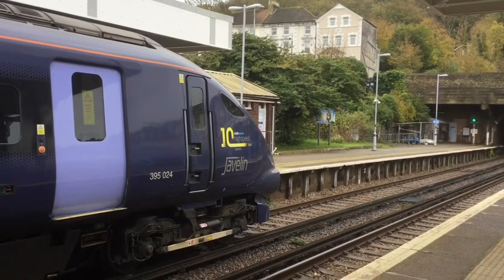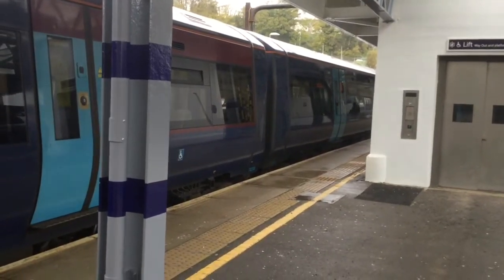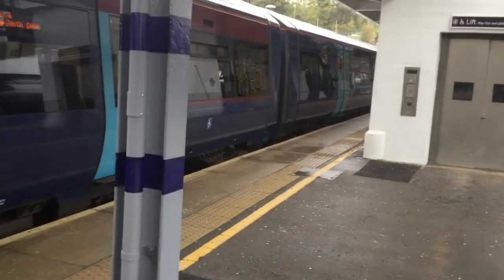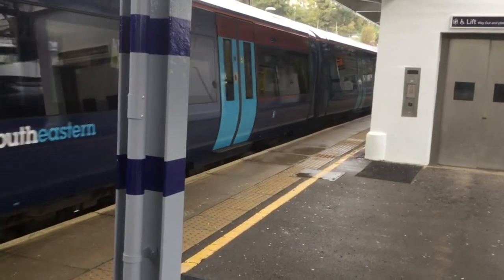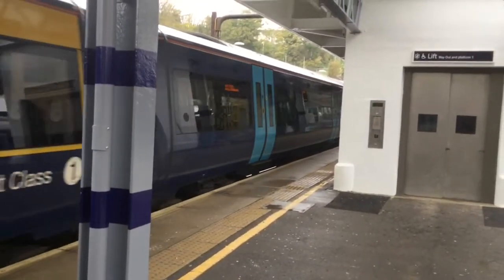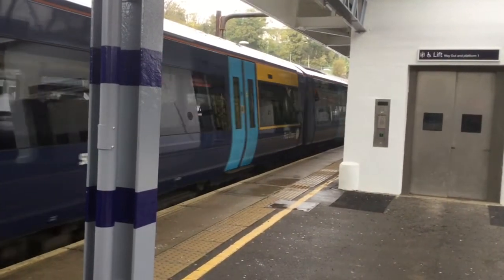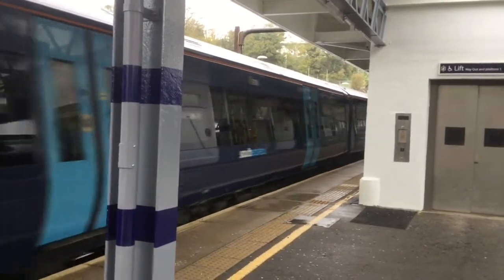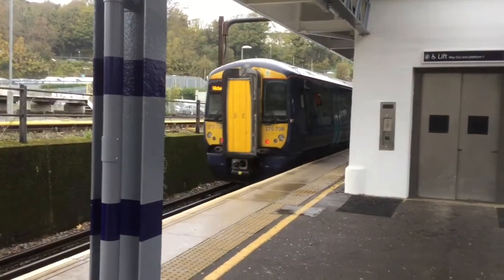Okay, 375708 and her companion are about ready to go off to London Victoria. Oh, 395024 is also departing. I find it strange how they're using 375s for the London Victoria service, and usually 377s.